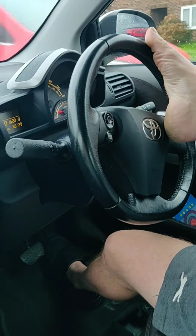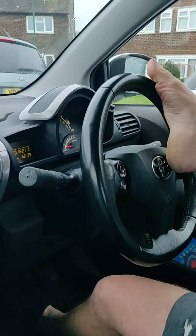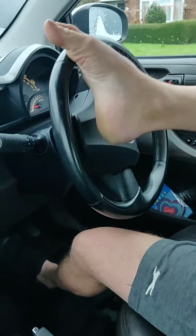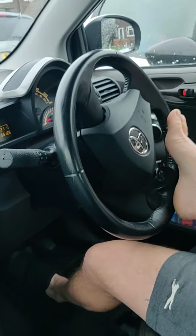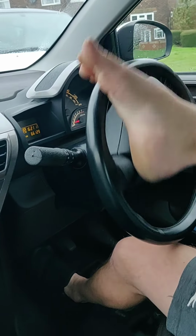Right, let's try and get into this tight space. It should be a doddle, but who knows? Oh, shut up. Don't think it's got sensors on the front, only at the back.